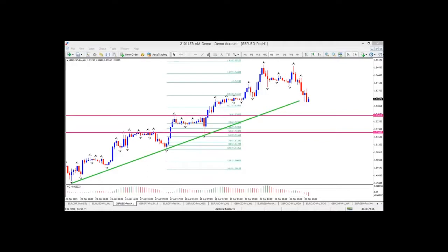Let's see, if Greg is asking, I think, about the pound dollar. It really depends how you want to trade it. First of all, I use both pending and market orders. A pending order I use if I feel more confident about the setup, personally. And if I have more doubts about the setup, I will wait for price action confirmation.